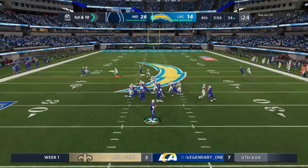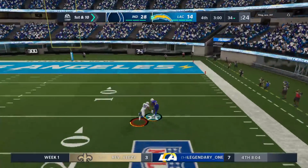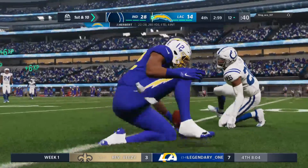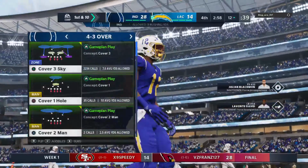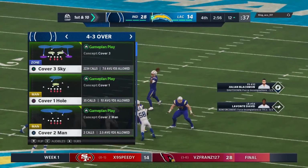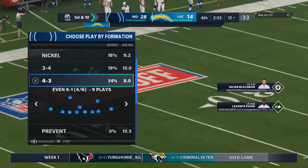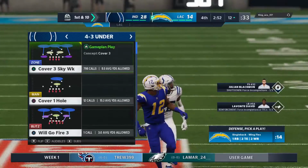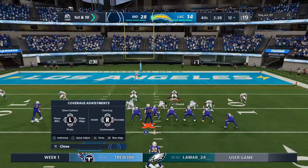They go back to the air here after the INT on the last drive. He's going to let it go again. He's got it at the 15. And he'll be taken down inside Indy's 15-yard line. It's a big one there for the Chargers. 54 yards. From down at the 12, it's 1st and 10.